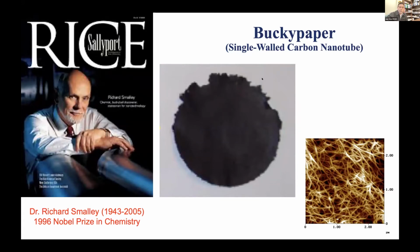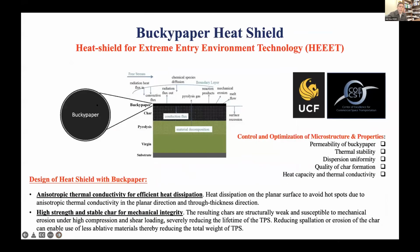When we received this paper, it was about 1 inch in size. We looked at it under a microscope, AFM, and found it is a porous material with many single carbon nanotubes. From there, we used this Buckypaper as a heat shield. From this figure, you can see we place this Buckypaper on top of the thermal protection system, and we try to use it as a heat shield. The main idea is based on these two concepts.